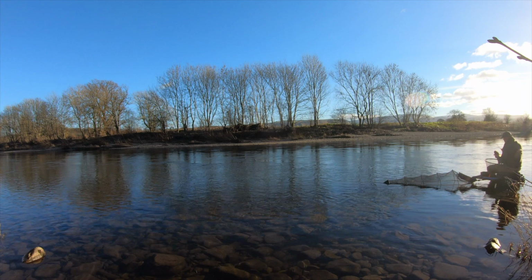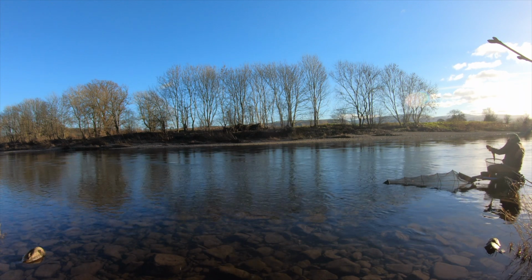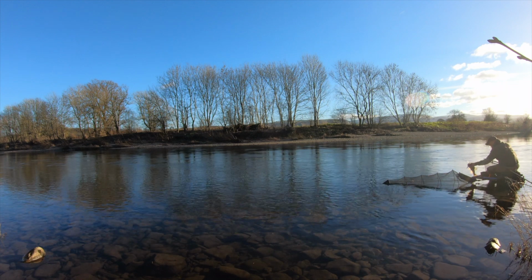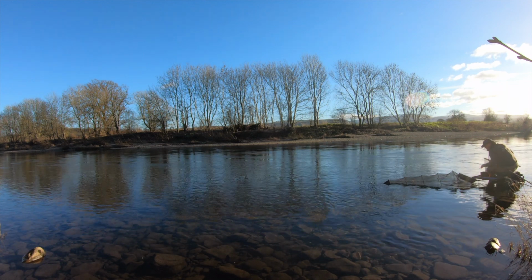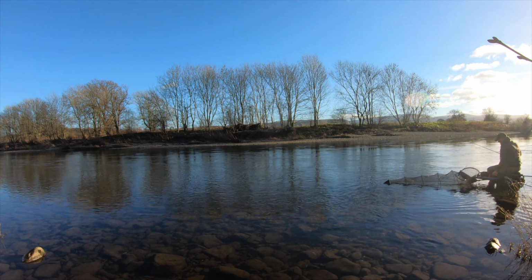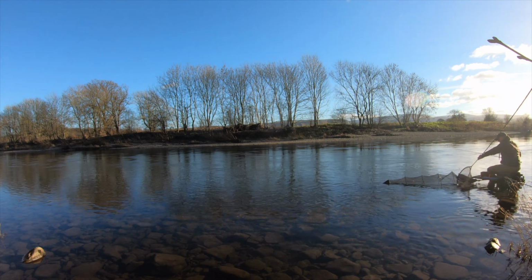Just goes to show, just dragging bottom enabled you to get that fish to get hold of the bait. Just slowed it down a touch. Beauty. Let's put that there. Mainstream, mister. There you go.